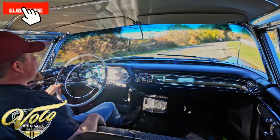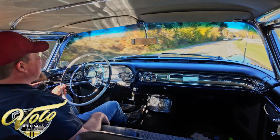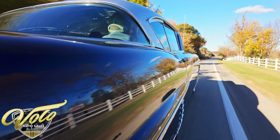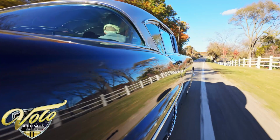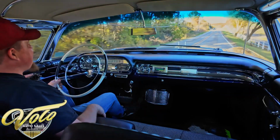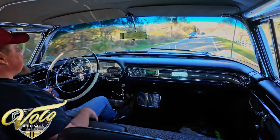Alright, everybody, got a real sweetheart here today. Holy cow, am I excited. This thing is just gorgeous. I'm a big fan of the big cars, and this one really does it for me. She's done up real nice, body off frame restoration. Everything's been done on this car.